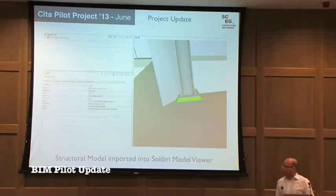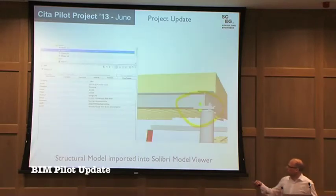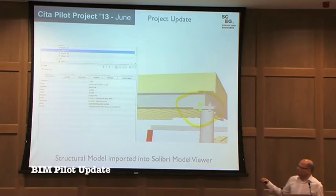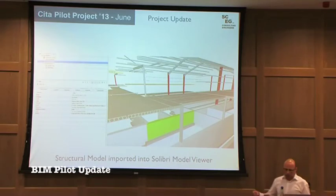We took it into Solibri Model Checker, and you see there on the left-hand side, you can highlight elements in the model, and it gives you a lot of data about that model. It's just a case in point. Also, you can see in other applications that the information does track through. So these are free viewers, anyone can look at them, and there's a load of them that we looked at.